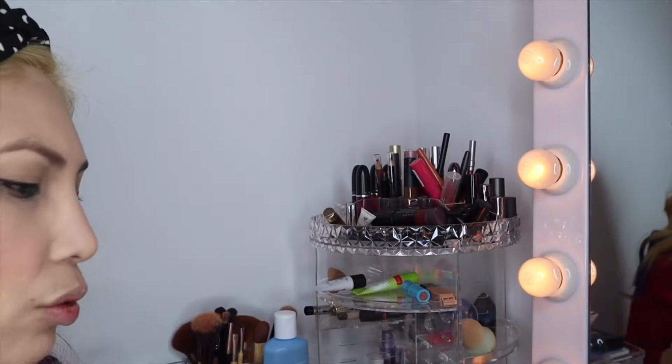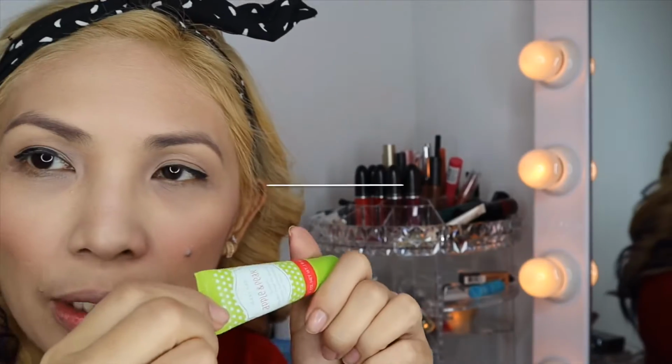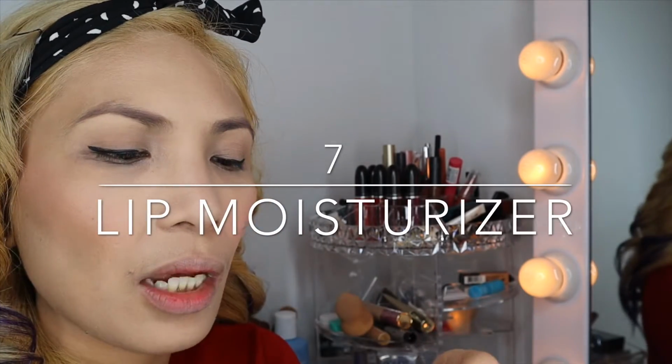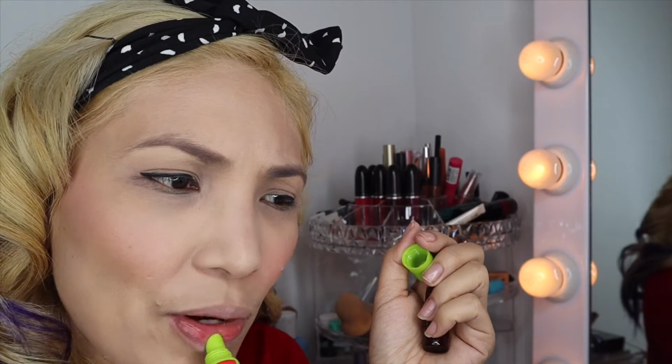Then, the lips. Again, if you moisturize your face, we also moisturize our lips. So, my lip balm here is Mary Kay. Someone gave me Mary Kay. But I have not bought any Mary Kay.